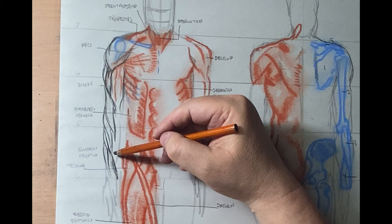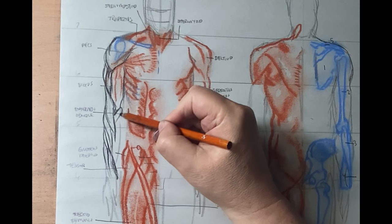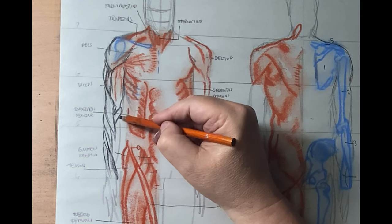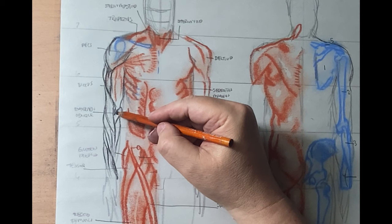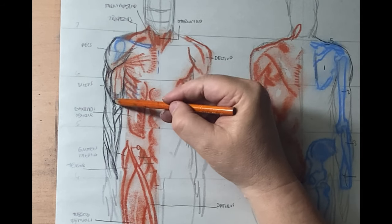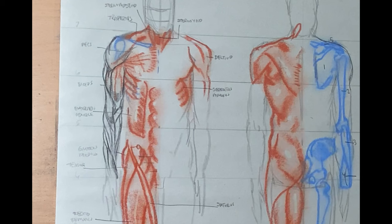And then 10 would be the pronator teres, which is right here. The pronator teres. And then 11 is our flexor carpi radialis. Our flexor carpi radialis, which is right here. And 12 to 13. And then some shade in there. So there's a lot going on. A lot going on.